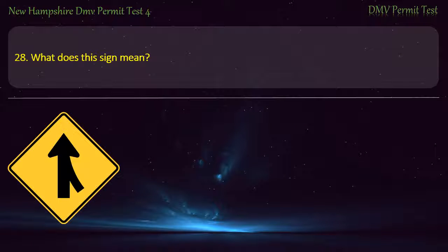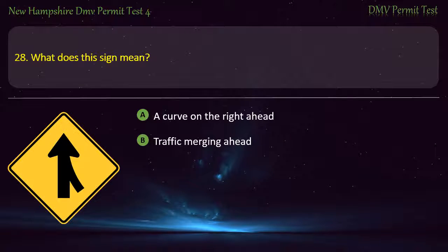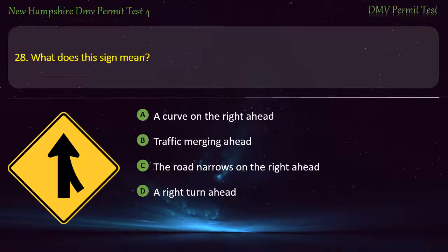Question 28. What does this sign mean? A curve on the right ahead. Traffic merging ahead. The road narrows on the right ahead. A right turn ahead. Answer. Traffic merging ahead.